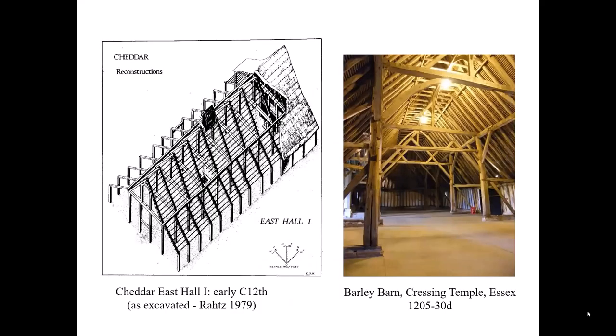Pursuing that a little bit further, these are two examples of aisled structures which are entirely of timber rather than any stone. On the left is one of the few well-defined predecessors to Leicester, at Cheddar, the East Hall one from the early 12th century, so that's a few decades before Leicester. Here, obviously excavated only, and this is interpretation from the evidence in the ground only. But here it's thought to be just a fairly simple plain timber structure, and related also, of course, to aisled halls, which had been reintroduced as a building type in England from the late 10th century, and a number of other ones around.